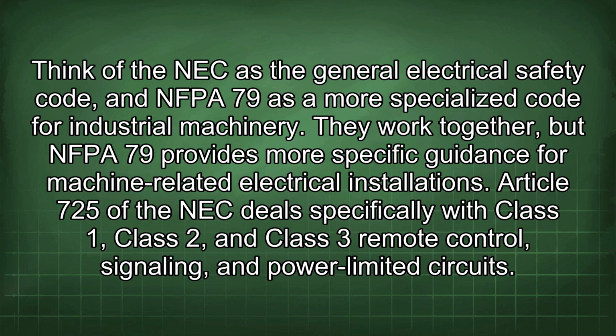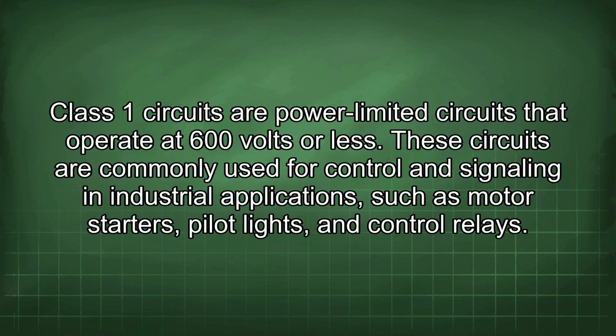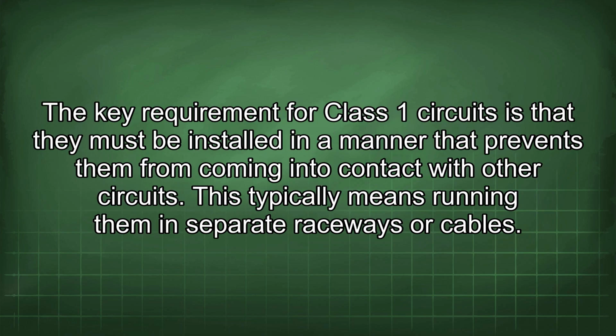Article 725 of the NEC deals specifically with Class 1, Class 2, and Class 3 remote control, signaling, and power-limited circuits. Class 1 circuits are power-limited circuits that operate at 600 volts or less. These circuits are commonly used for control and signaling in industrial applications such as motor starters, pilot lights, and control relays. The key requirement for Class 1 circuits is that they must be installed in a manner that prevents them from coming into contact with other circuits. This typically means running them in separate raceways or cables.